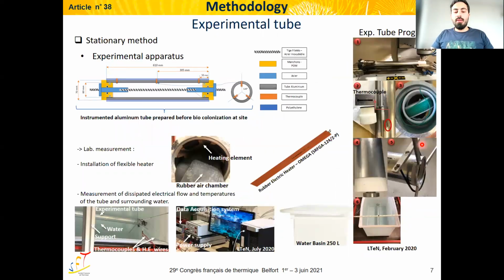The methodology then is as follows: an experimental tube is used to perform a stationary measurement. It consists of an aluminum tube implemented with 5 K-type thermocouples, and 6 silicon rubber heating elements are implemented on the inner side of the aluminum tube to provide uniform heat. The 6 heaters are maintained in contact with the aluminum tube using a rubber air chamber with an internal pressure of about 1.5 bar.